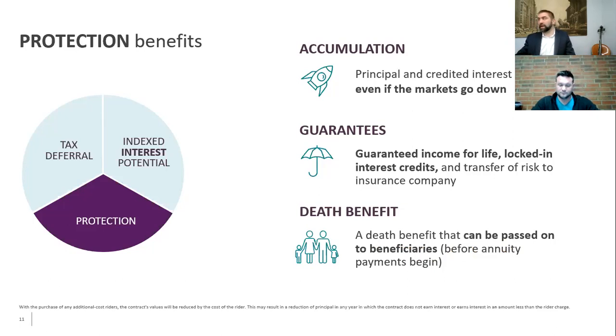Once you start that payout period, which is typically called annuitization, you're betting your life against that pool of money. The insurance company is saying, we hope that you die sooner, and you're saying, I hope that I live longer, because if you die before you use all that money, they get all the money. Most annuities in this day and age, that's not the case. What's left over is still going to go to your beneficiaries.